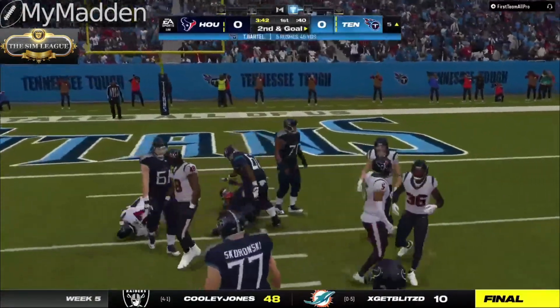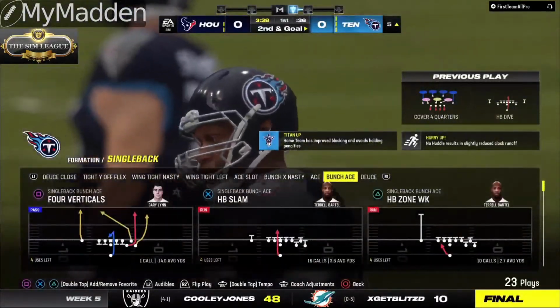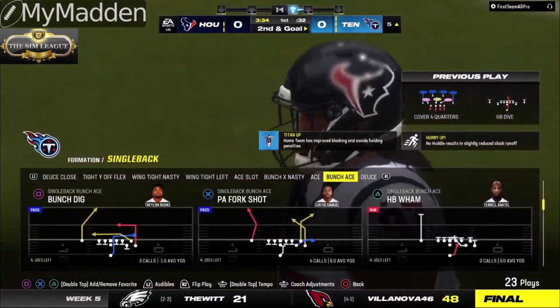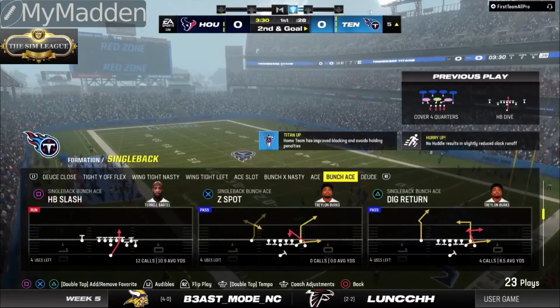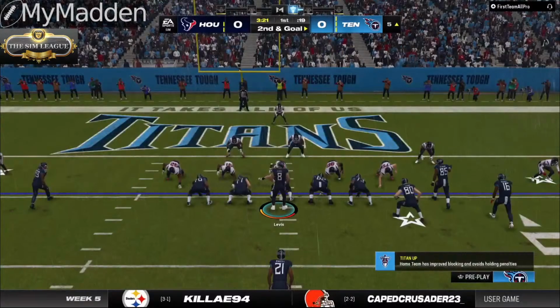Keep leaning on the running game. Back to the ground, and they'll get this from the 8 to the 5. Pickup of 3. That's good power football on 1st and goal. A lot of teams will throw from there, but that's a nice job to chew up a few more yards and get yourself closer to the goal line. And the ball smack dab on the 5-yard line.